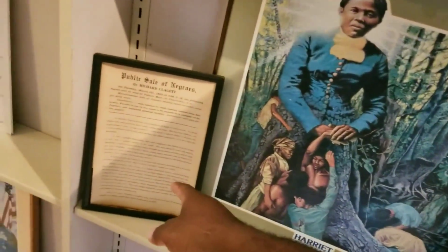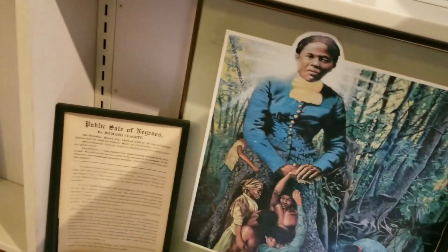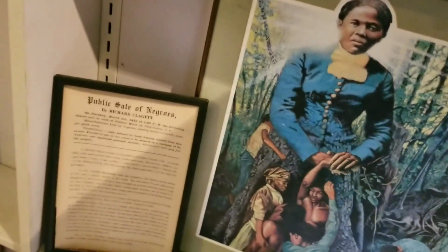This is amazing. If you look down here, they have a sign said public sale of Negroes. Each one of these stores had different doors, because they were sealed off, and somehow you can kind of see it was interesting that he came in and out different doors.